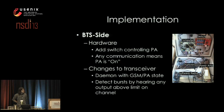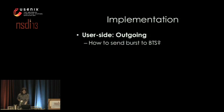For the hardware, what we've done was we've added, you can see it in the upper right, a little hardware switch, which allows programmatic control of the power amplifier itself. A byproduct of this means if there's any communication on the base station at all, we're going to actually have 100% utilization of that power amplifier. It's totally on or off. And then there's a couple changes to the software of the base station. Now it listens so that if it's in idle mode and it receives a burst of a certain power, it'll turn itself on and exit that idle mode. So this is the base station side, conceptually pretty simple.